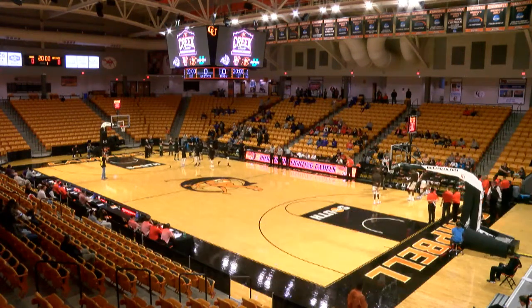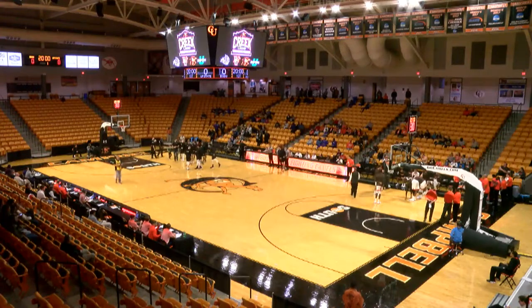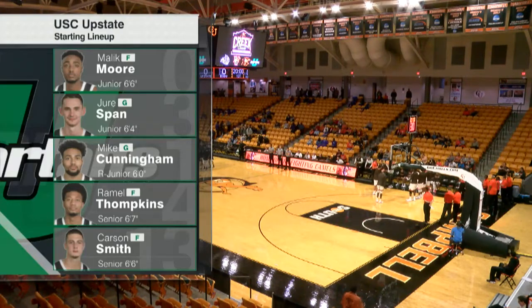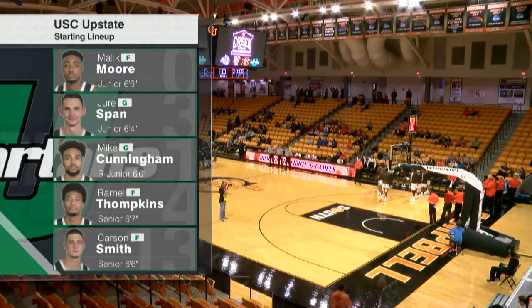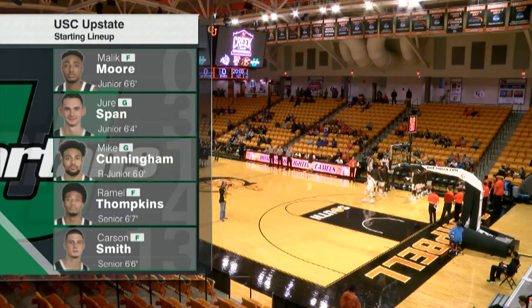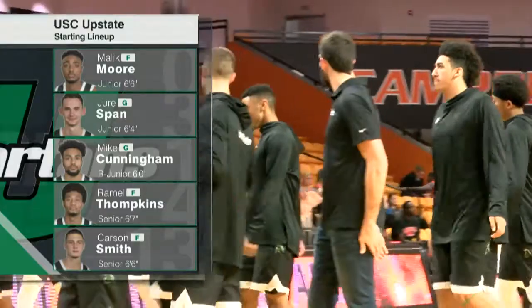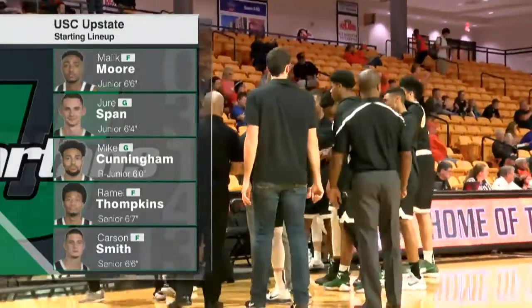And let's give you the starting lineups first for USC Upstate meeting Bowling Green for the first time in this program's history. The starting lineups for Upstate looks like this. Malik Moore, he is their leading scorer, a junior at 6'6", 190, will start things off for Upstate. Mike Cunningham is the starter as he is in there as well. Span is a 6'4", 185-pound junior out of Slovenia. Ramel Tompkins is a senior as well. And Carson Smith, check that, Avery Diggs will get the start tonight. Diggs is a 6'10", 260-pound freshman center for USC Upstate.